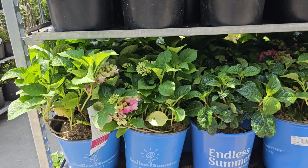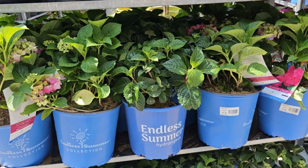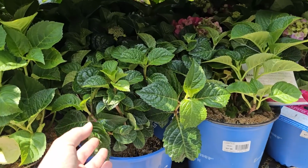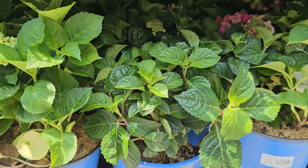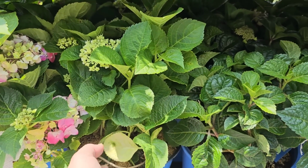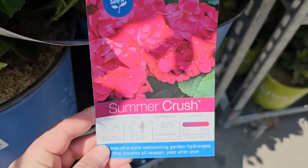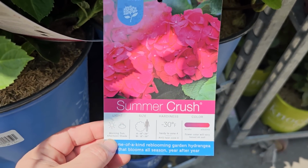And some hydrangeas. These are the Endless Summer brand hydrangeas, the Macrophylla type, and they're what they call the mop head type hydrangeas. There are panicles that can take more sun, and then there's these varieties, the Macrophylla or the mop heads, that need a bit more shade to do better. So this one here is called Summer Crush, and it likes morning sun, afternoon shade.